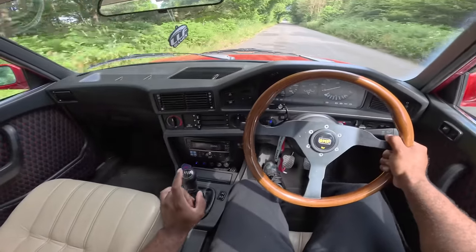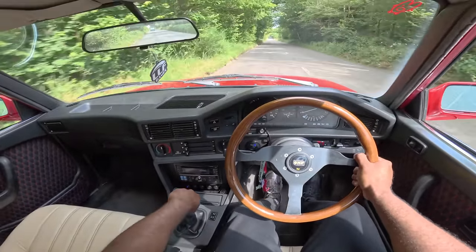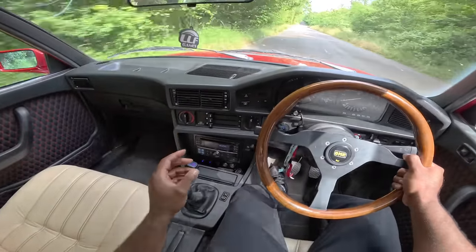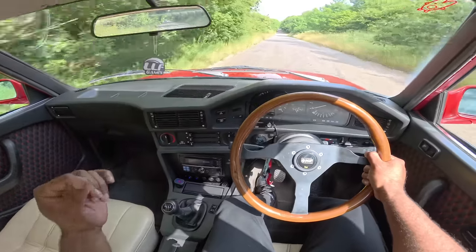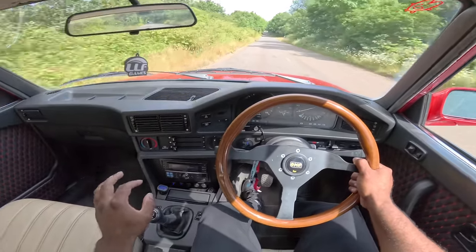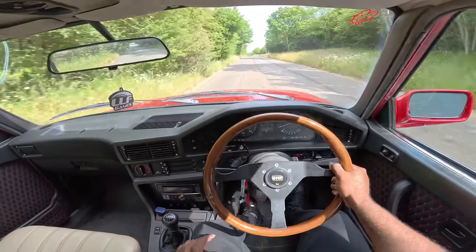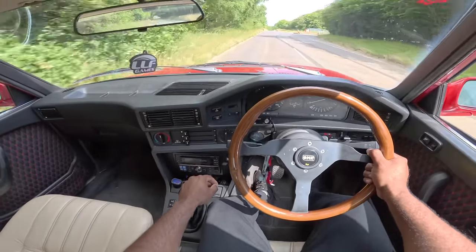So, yeah, we've got the gearbox, it's almost like a dog box, where not a dog box, sorry, it's like the GT40. Which I've not even shown you yet, but it's just awkward to use, man. The gear shift simply isn't left and then up.